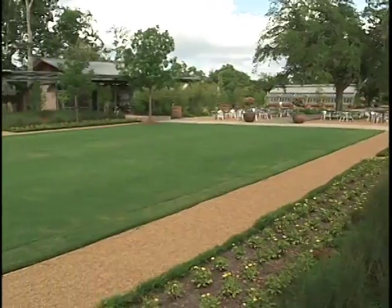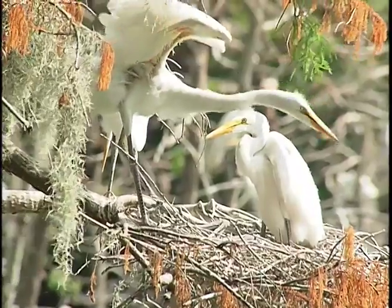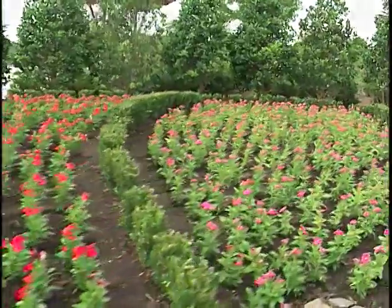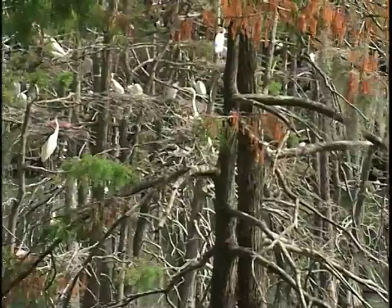Just outside Beaumont, Texas, you'll discover Shangri-La. That's really its name, Shangri-La Nature Center and Botanical Garden. Here you can spend an afternoon in quiet reflection, or you can bring the family to learn more about our planet's natural beauty. And it is beautiful.